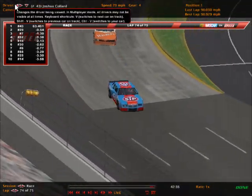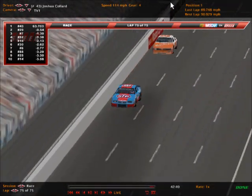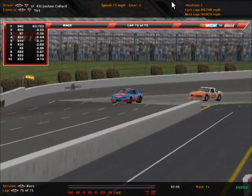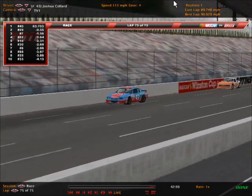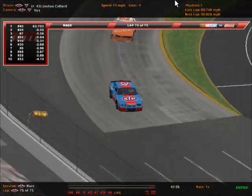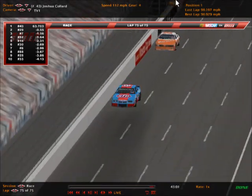And out of the 4th corner they come. The white flag waves over Joshua Collard, the King Richard Petty colors. Rounds through turns 1 and 2 for the last time here today in the Tums Fast Relief 500. Matthews trying to close in just a little bit, but I don't think it's going to be enough here as they come off the 4th turn. The STP Pontiac is back in victory lane. Joshua Collard wins the Tums Fast Relief 500 at Martinsville.